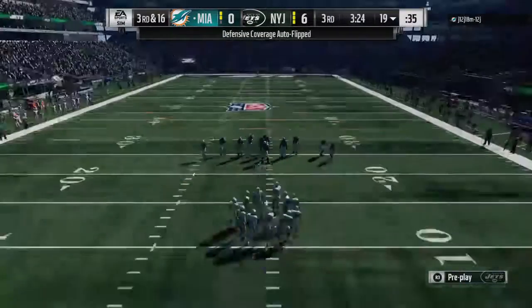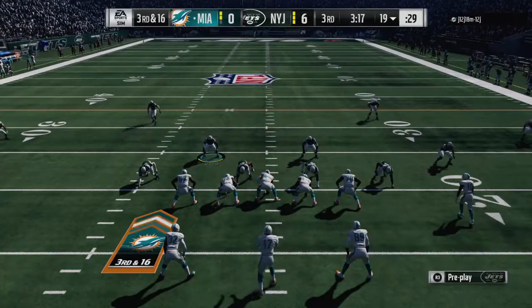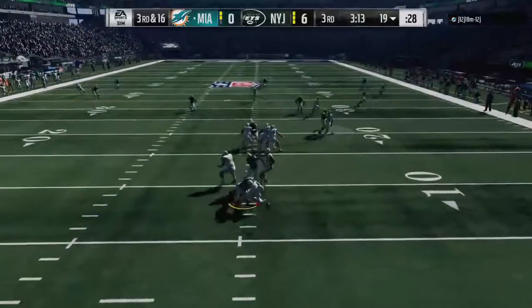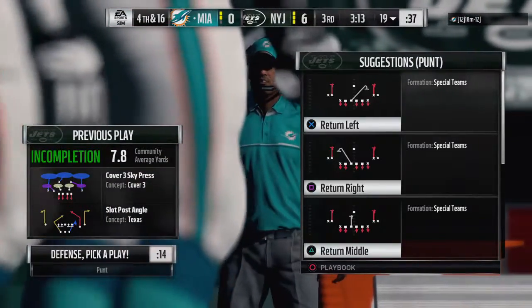The Dolphins on 3rd down. They've only converted once in 4 tries. This is 3rd and 16. From the gun, here's Tannehill. And he takes a shot on the release as this will be incomplete. Another drive comes and goes. Still nothing on the scoreboard.